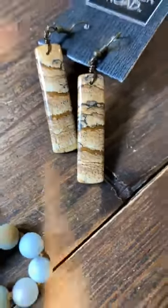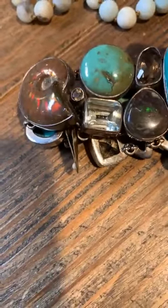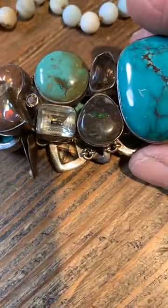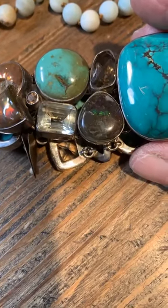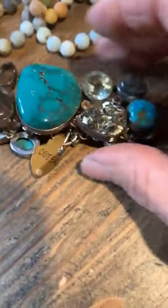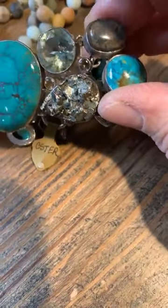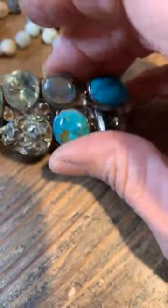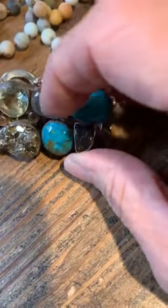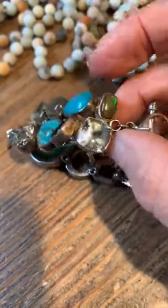Very nice. And then this one is a cuff. So it's got fossilized ammonite, semi-precious stones, turquoise, smoky quartz, there's turquoise, and opal. This is an opal here. It's got some opal shadings in it. And then just really some gorgeous, gorgeous stones.